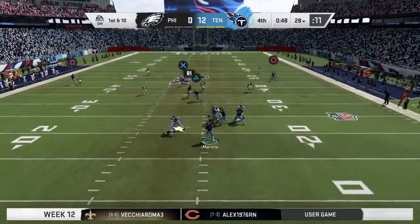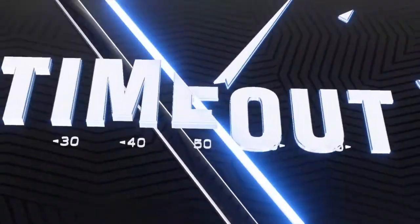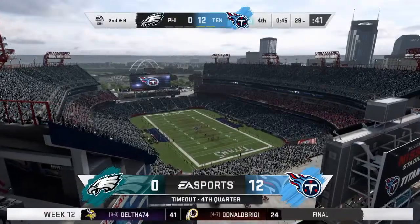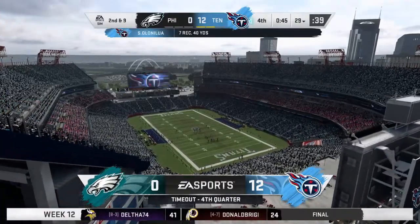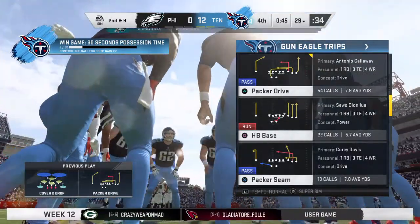Following the interception here, Mariota is going to flip one out here to his running back. A short gain here, maybe a yard to the 29. The Titans going to use the first of their timeouts. That'll leave them with 2 remaining. We'll be back after this.